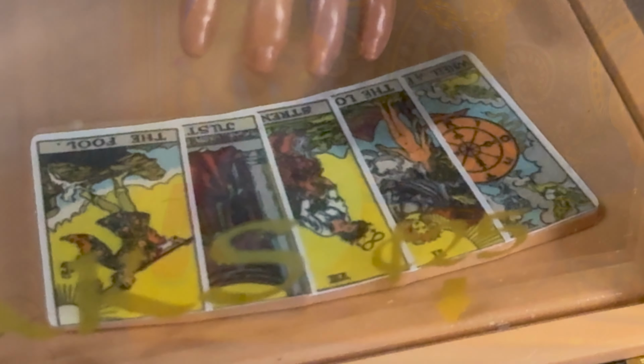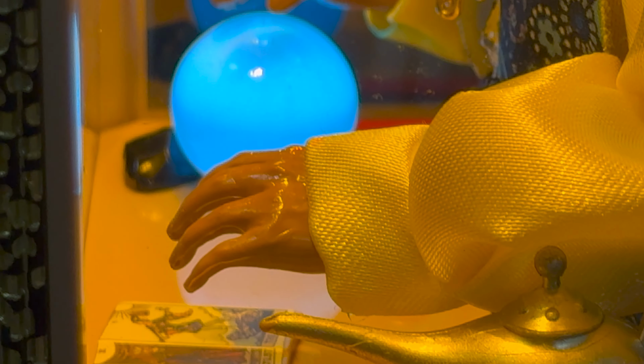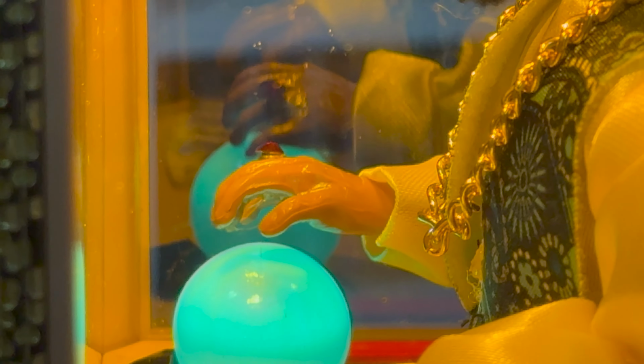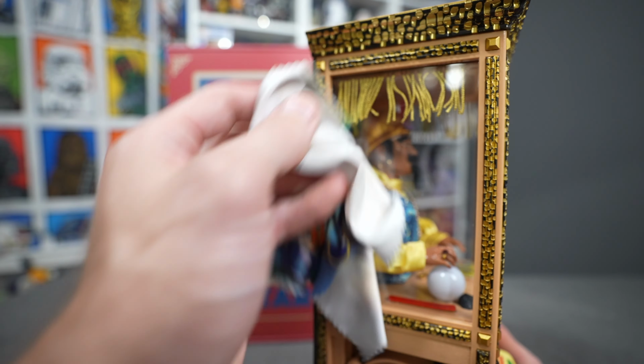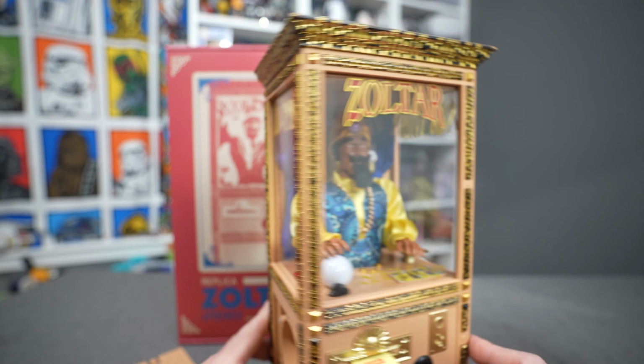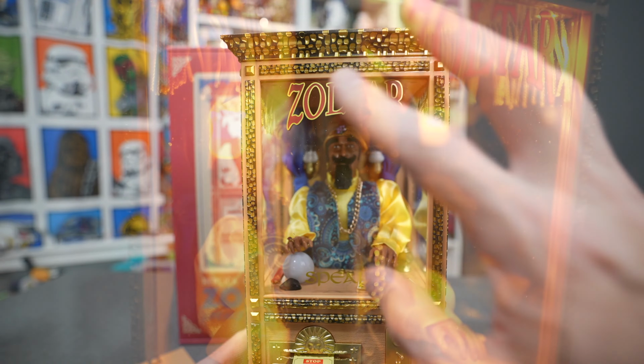You got the fringe. One thing people will probably complain about is the amount of specks and dust and, you know, just particles inside the plastic here. A lot of that has to do with, you know, you're dealing with actual fabric. You get those little bitty dust bunnies. You can take the back panel off, get yourself a microfiber cloth and wipe it off. Problem solved.